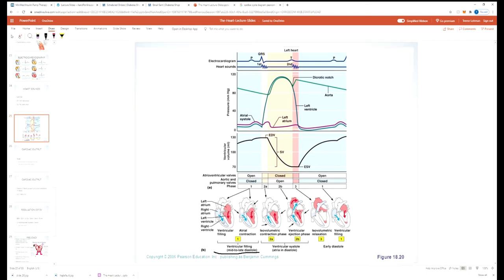You can see that the ventricles are filling with blood, and the atria as well are filling with blood, but blood is moving from the atria to the ventricles. In the second part of mid to late diastole, we get some atrial contraction, and the ventricles are topped off, and blood is forced from the atria to the ventricles. So that's step one, ventricular filling.